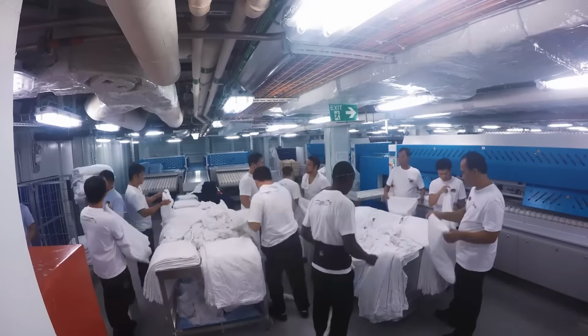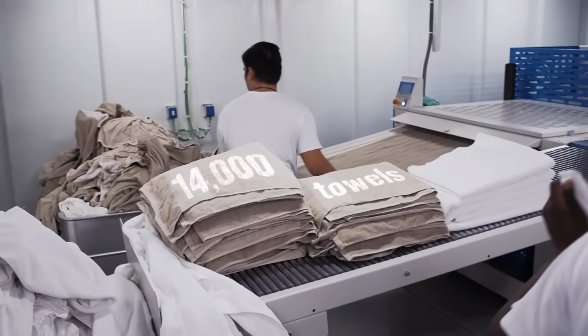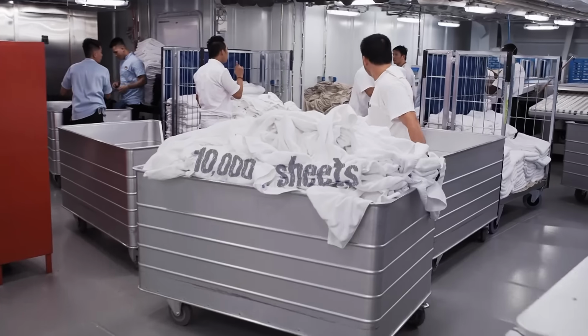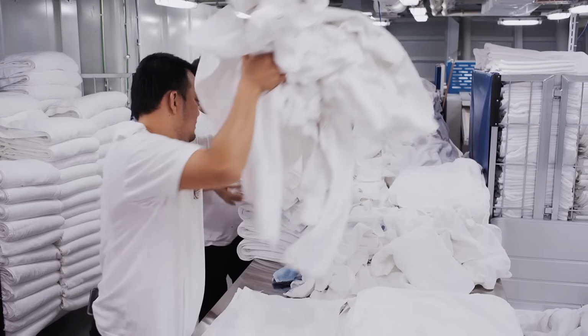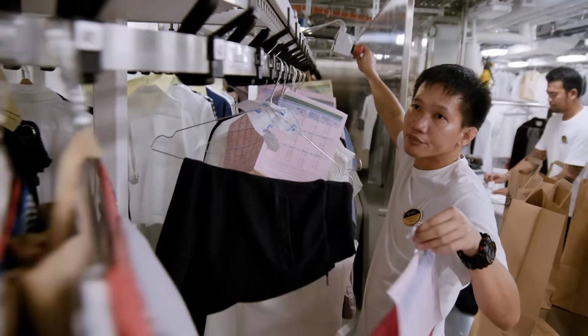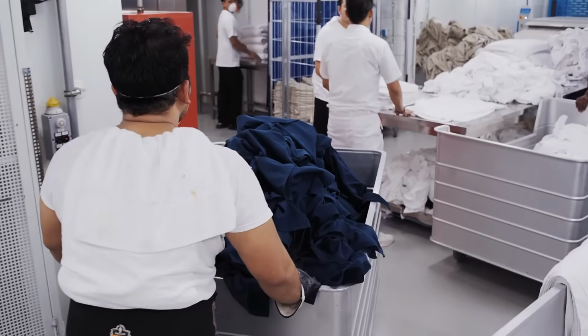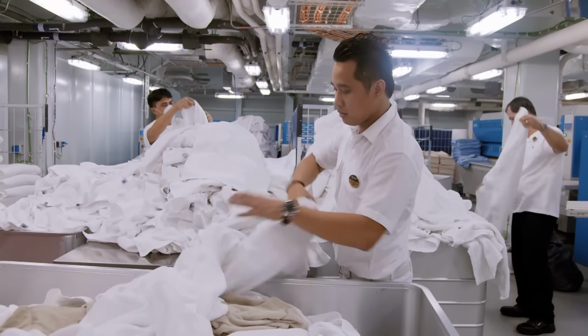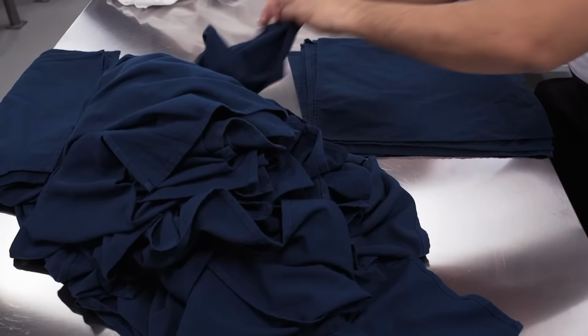Almost everybody on board relies on regular deliveries of clean laundry. In one day, they have to process 14,000 pool towels, 10,000 sheets, and 60,000 napkins. Everything comes down here. If you're looking at a hotel in Las Vegas, they have 2,000 rooms as well. The difference is, in the hotel, they have different laundry operations that bring it to them every day, and they collect the dirty ones. In here, everything is in-house, and so everything needs to be connected within your operation. If one machine broke down, I'm already on a crunch time because the restaurant cannot operate without the tablecloths and the napkins.